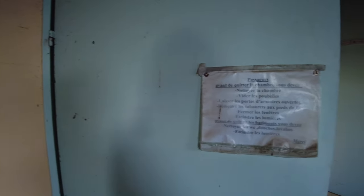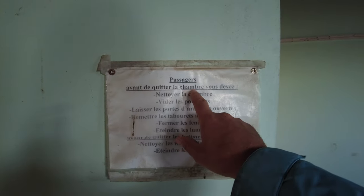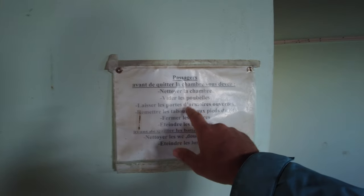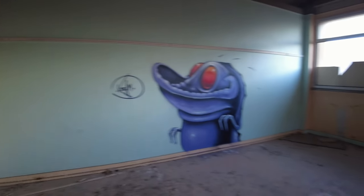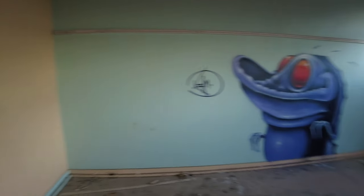See what this sign says. Before exiting the room, you have to clean up the room, empty the trash, yada yada yada. Okay, it doesn't seem like they have been cleaning up here except this wall. They took that to heart. Nice, good job. It's so cold, I'm wearing a jacket. But it's only cold in the morning, you know, here down in the south of France.